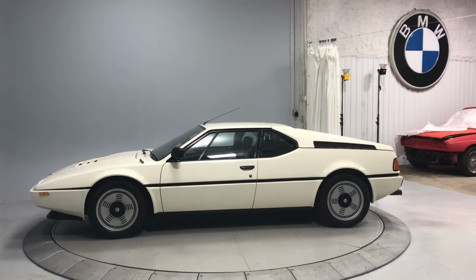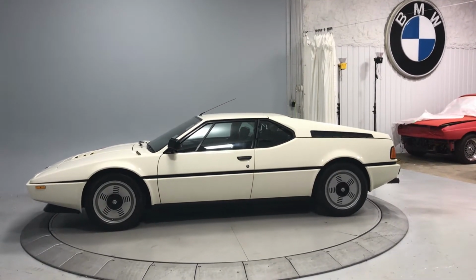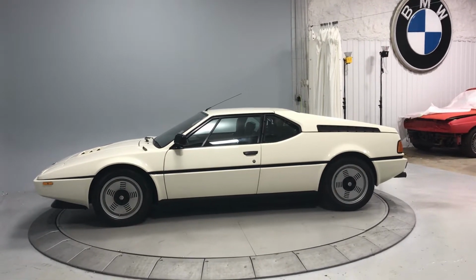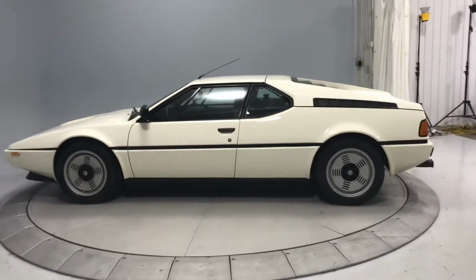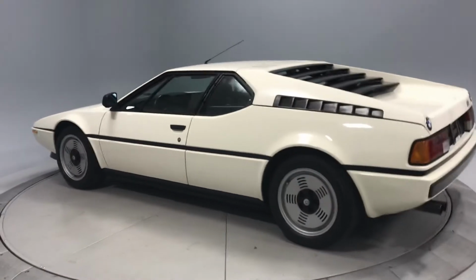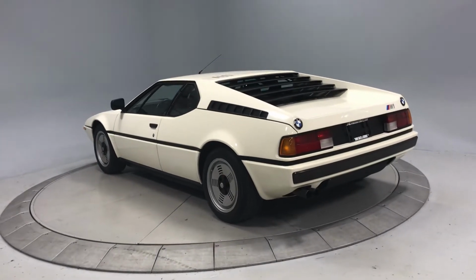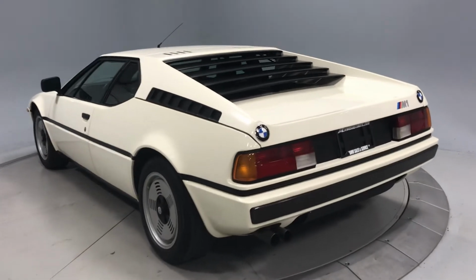This is one of the best M1 street cars left on the road today. It's taken a long time to find this one, and the predominant previous owner is a friend of ours. He's the gentleman that founded the M1 registry. This was his second M1, and he bought it to replace the red M1 that a very good friend of ours here locally now owns.